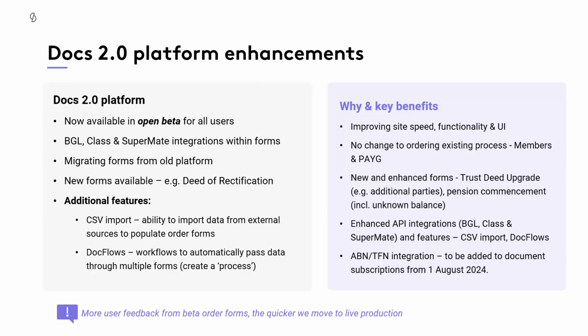But for those of you that want to go through and use the ABN TFN, which we're getting wonderful feedback on in terms of the time that it's saving, the fact that it's coming through instantaneously, in essence, as a document, if it gets approved by the ATO. So that sort of feedback that we get is all about how we can move things quicker into that live production environment that you can see I mentioned at the bottom of the screen as well.